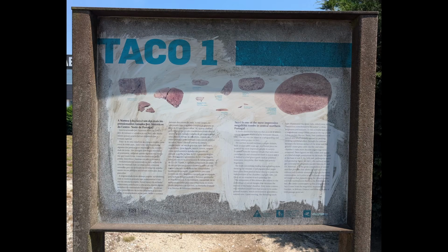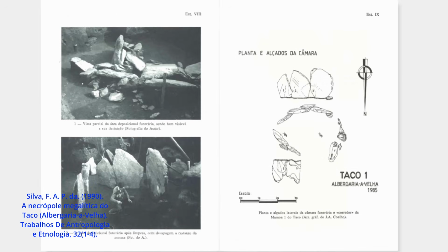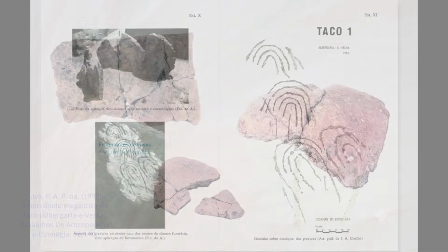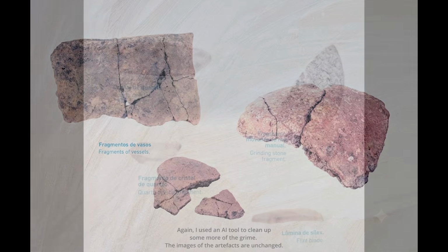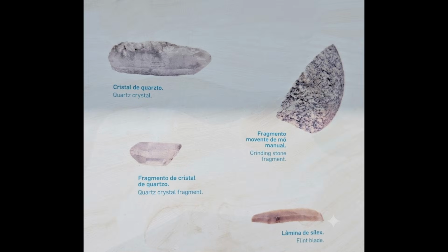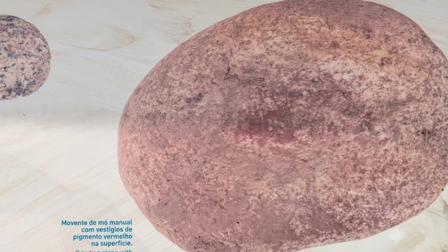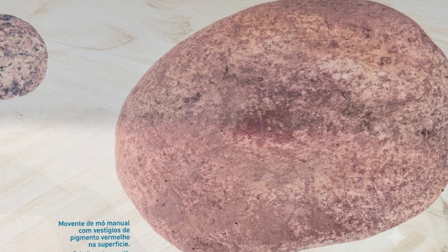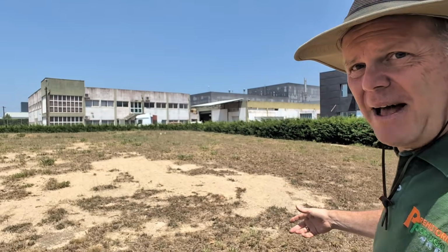The signboard doesn't have any photos, but Fernando Silva's report on his original excavations in the 1980s has some excellent diagrams and photos. The re-evaluation work in 2015 turned up more ceramic and stone artifacts, including an intriguing grinding stone that had traces of pigment on it. No evidence of paintings have been found. Yet.